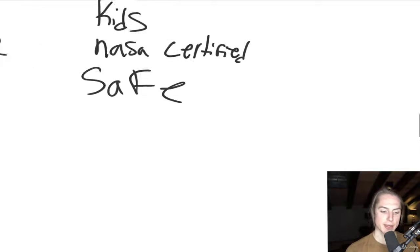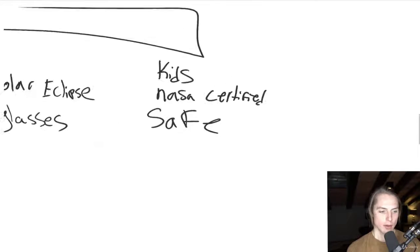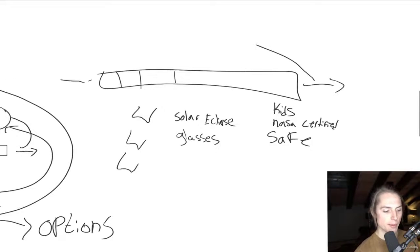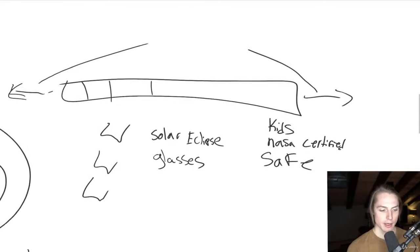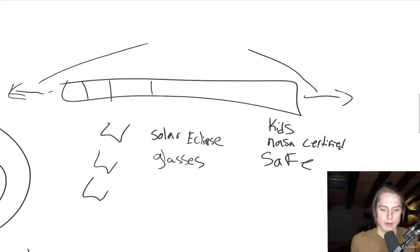So essentially I was able to get my hint. Obviously I want to get NASA certified, safe ones, and ones for kids. Well, there's people buying for kids, but a lot of the people thinking of buying them for their kids aren't typing that in. They're just looking up solar eclipse glasses, and then seeing which ones match for the kids. So by looking at the long tail, the less searched ones, we're able to better draw that picture. Everybody's just trying to do their best to put the ideas in their head into words, and then this stuff shows up.